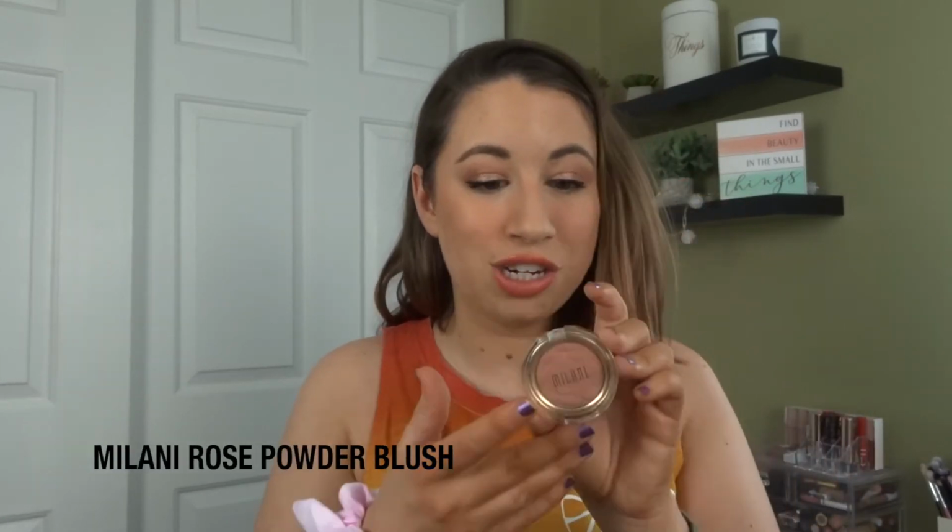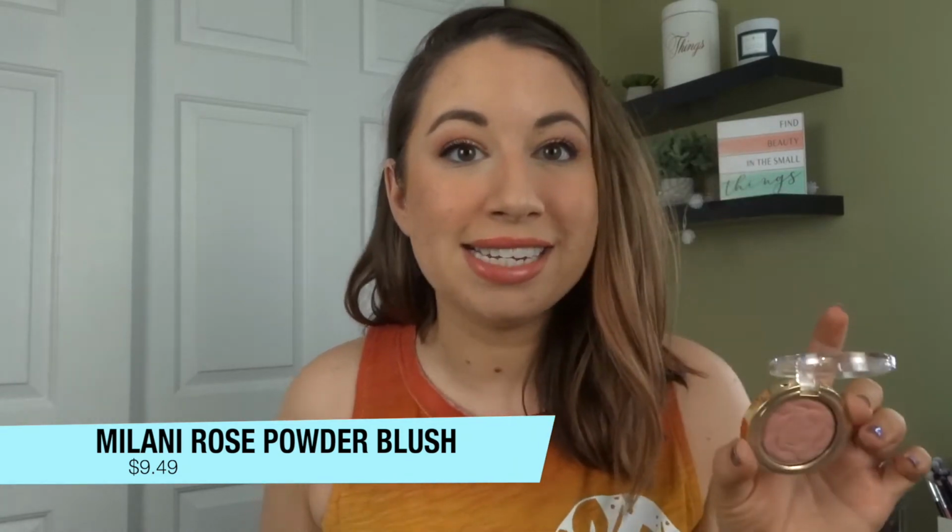Then Milani. My favorite products are their pressed blushes. This is their Rose Powder Blush in Romantic Rose. I did tap this over top of the Flower Beauty blush, and this is just a mini, and this has so much product in it. I do know their baked blushes are very hyped up on YouTube. However, I really like the quality of these rose blushes even more, and I just think they add a beautiful, more matte blush, depending on if that's something you prefer. These are just a great quality, honestly.